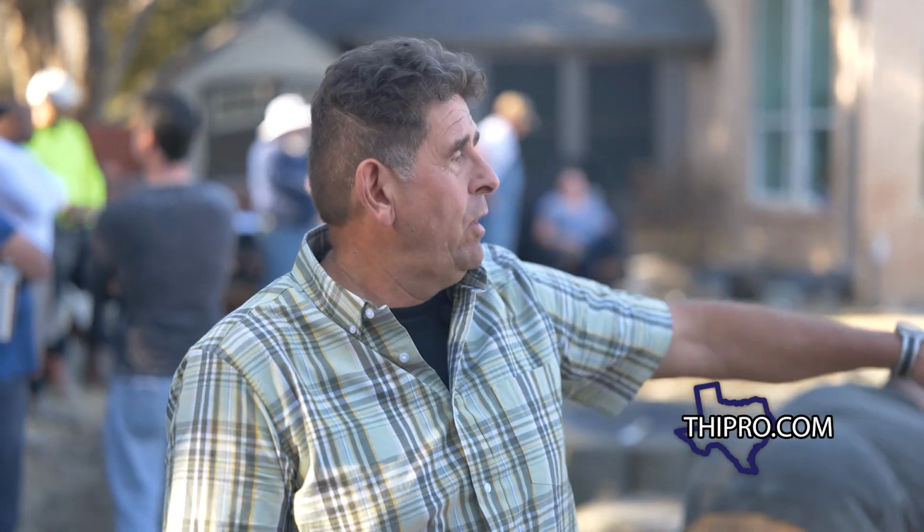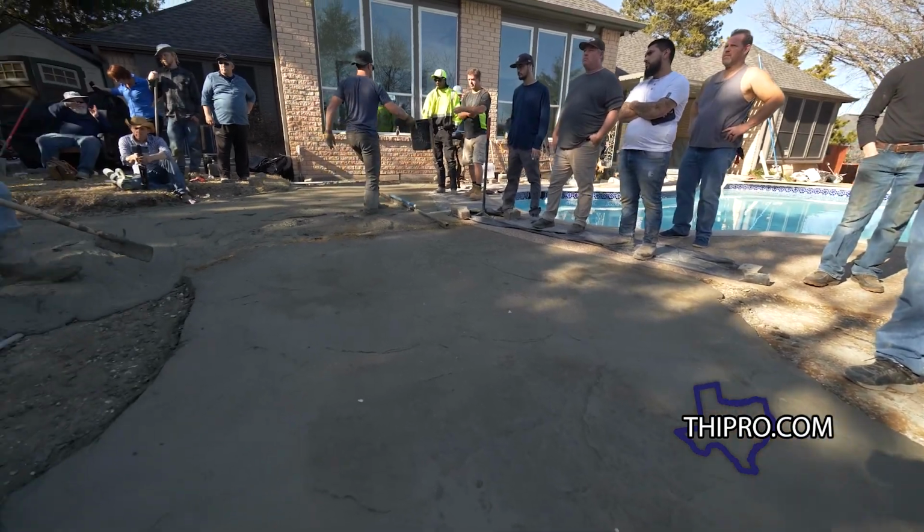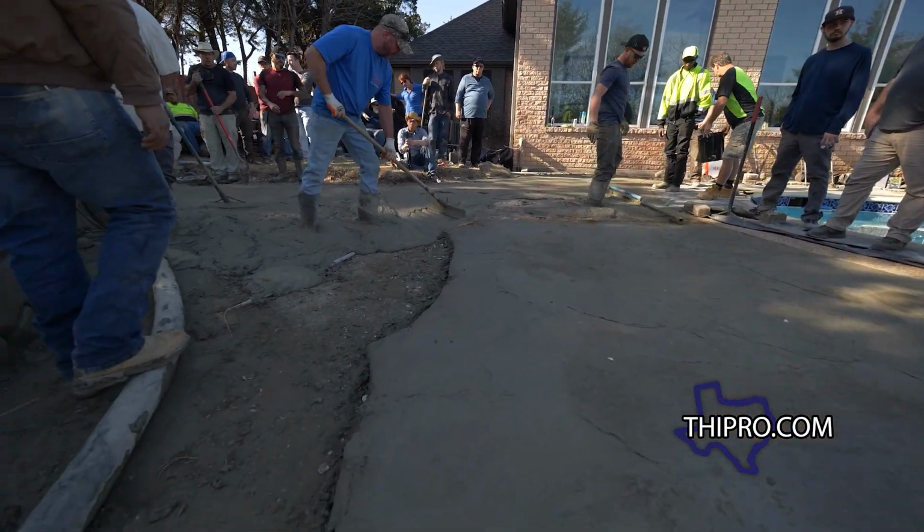So what we're doing right now is we're going to throw the other flat work on the other side down, no forms, just up to where we're at. We'll bring the rocks to it decoratively. And tomorrow when I get the drier concrete, then I'll finish up the wall and this little wall here and the steps without forms, and we'll be done with this project.